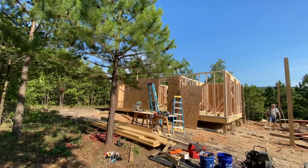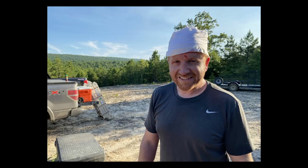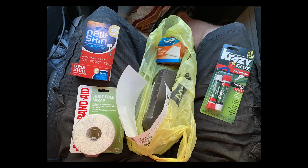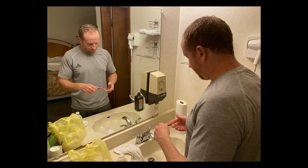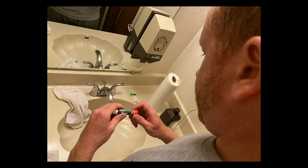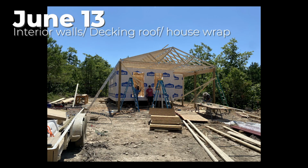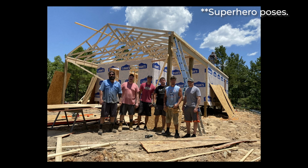We did have an accident. Unfortunately, we did drop a board on Hayden's head, and we quickly went to Dollar General and bought a bunch of medical devices, including crazy glue, and then went to the hotel room in which Kevin was staying at, and luckily he let us in and doctored Hayden's head up right there in the hotel room in Wilburton, Oklahoma. And you can see here Kevin crossing his arms in disapproval. The next day, we started putting the decking on the roof, and we wrapped the house in house wrap.